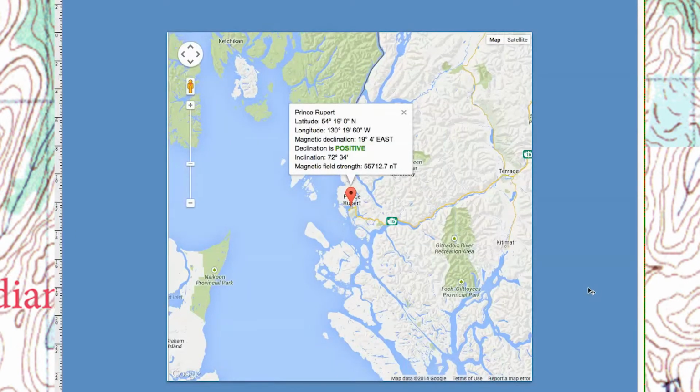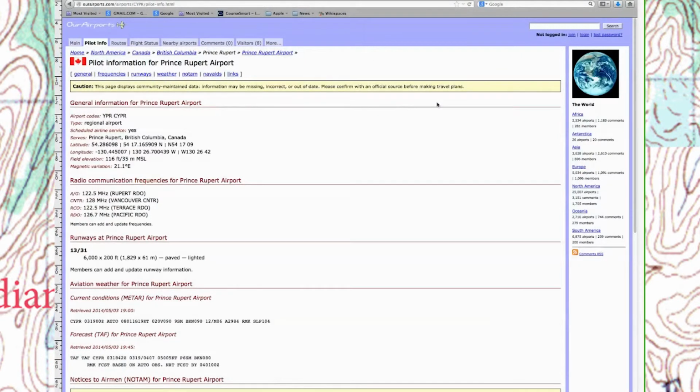The easiest way to find the deviation of the compass is actually to Google, look for declination, and in my case I look for declination Prince Rupert. And I found 2 sites, there are many more, but 2 that sort of caught my attention. When I looked at this site, I was quite surprised to find that the magnetic declination is 19.4 degrees east. Okay, I guess I was off. I don't know why. Now let's look at the airport declination.